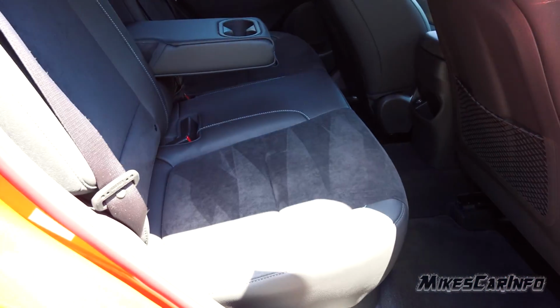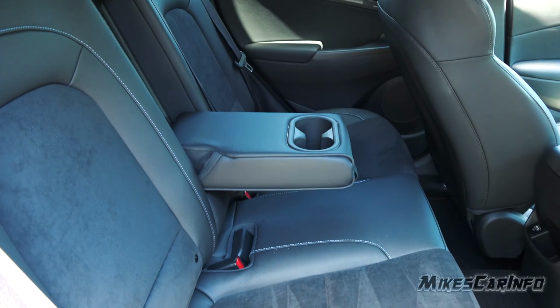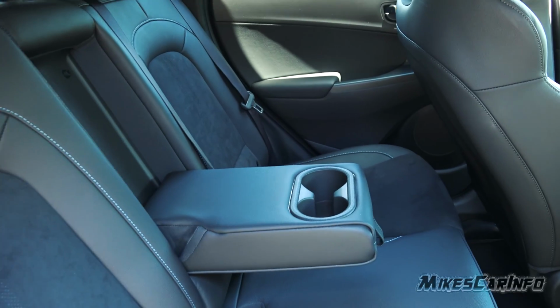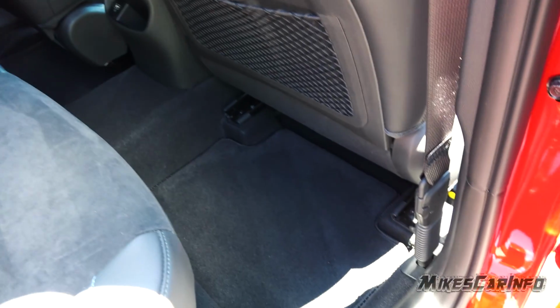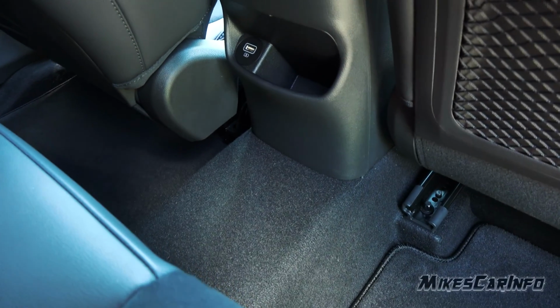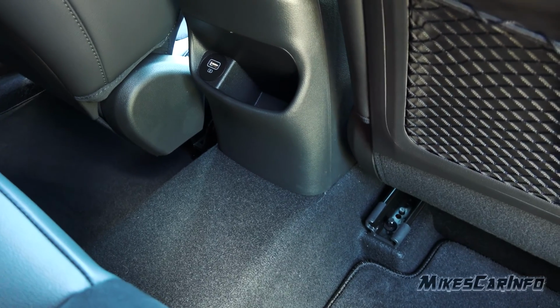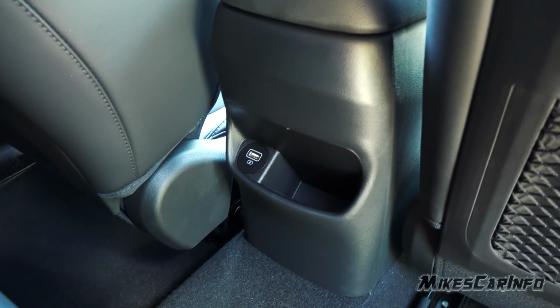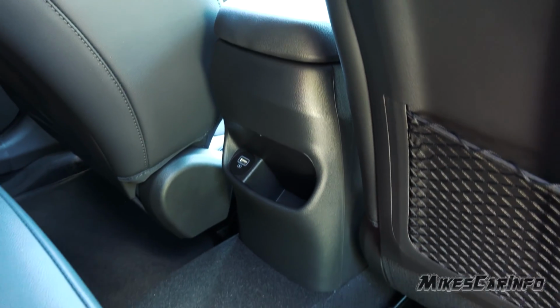It is a bench seat back here with car seat attachments, and it does fold down in a 60-40 split, so you can add to your cargo space. There's an armrest with cup holders. Move that out of the way. Pretty good amount of legroom on the ends. The center part has a huge hump that gets in the way, and that's for the exhaust apparently, because it's not all-wheel drive or anything. USB charge port and a little tiny pocket there, but no climate control vents.